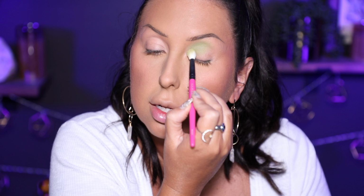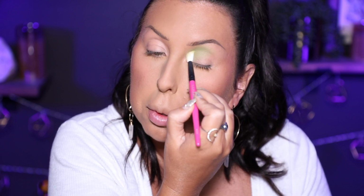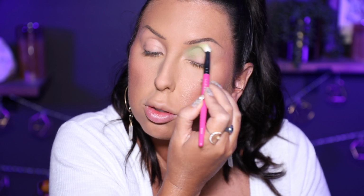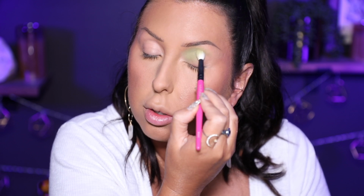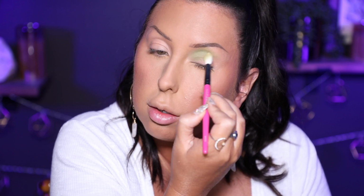I have to say, I do really enjoy the Jolie Beauty mattes. I feel like they're pigmented and they just blend so beautifully. So I'm just gonna keep buffing that shade right in there.